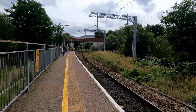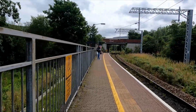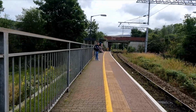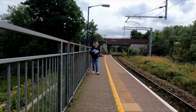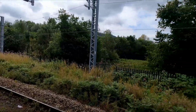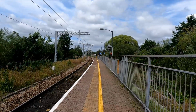I don't think they pass through anymore. They used to though, but that freight line has been closed for quite a long time. James, that line beyond Aberdare, the freight line, where does that go? Tower Colliery. Yeah, I thought so. That's been closed. So there's no freight used to run through here. It was coal trains, and they came through this station as well.